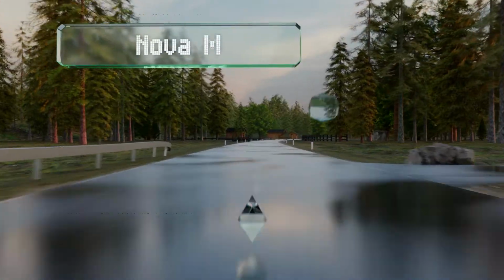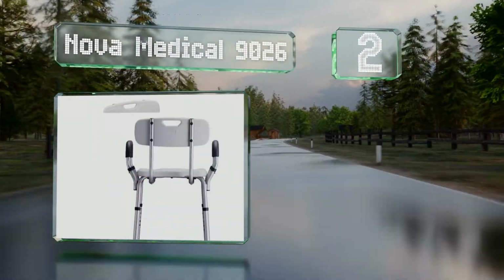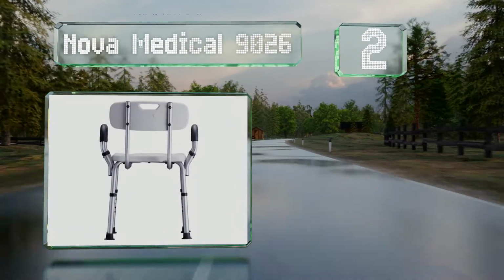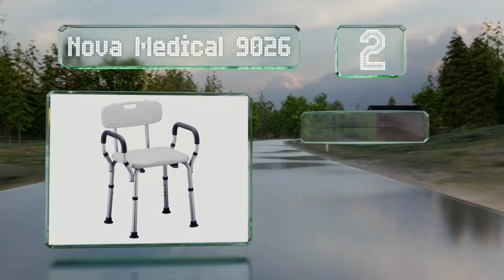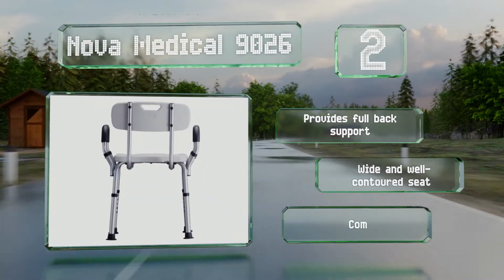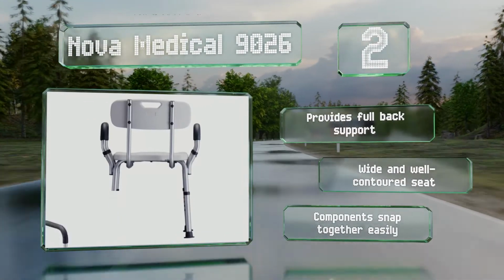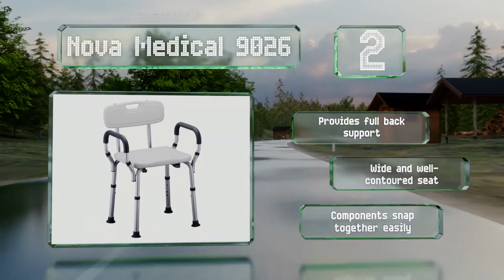At number 2, the Nova Medical 9026 has a sturdy corrosion-resistant frame, comfortably padded arms, and stable rubber feet. At just 7 pounds, this lightweight model can be transported from one location to another whenever required. It provides full back support and features a wide and well-contoured seat and components that snap together easily.